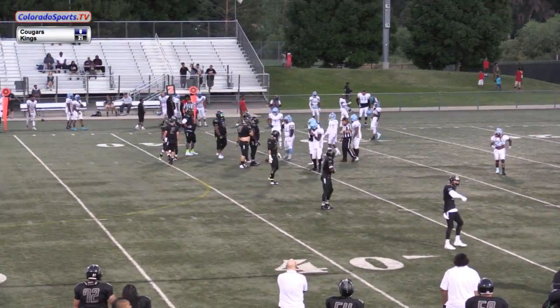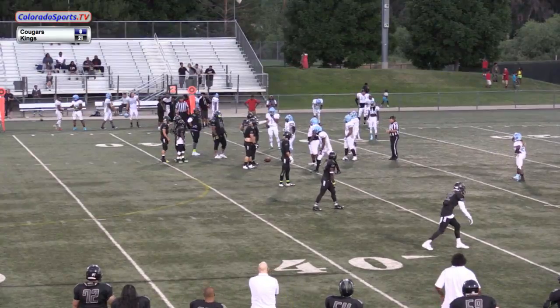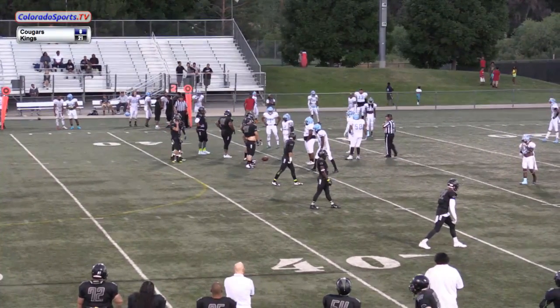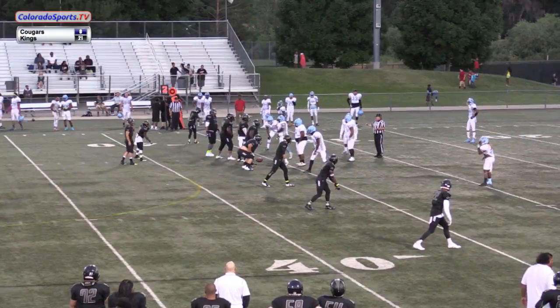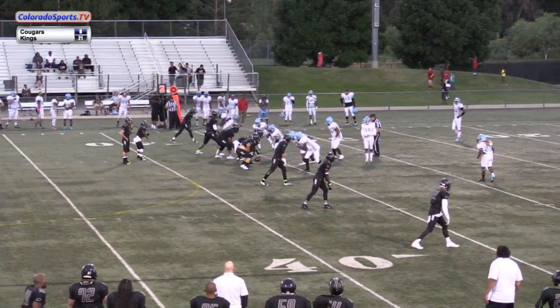No, the refs are going to spot him just a little short. So why not hurry up? Again, this quarterback's getting no pressure. He's standing back there just picking the Cougars' defense apart. And again, if they don't get some pressure quick, this could be a long night.